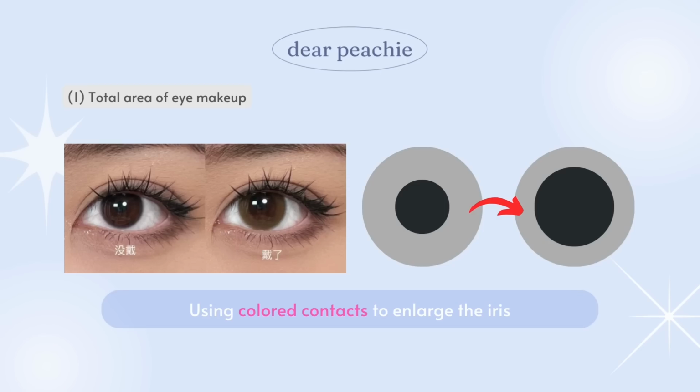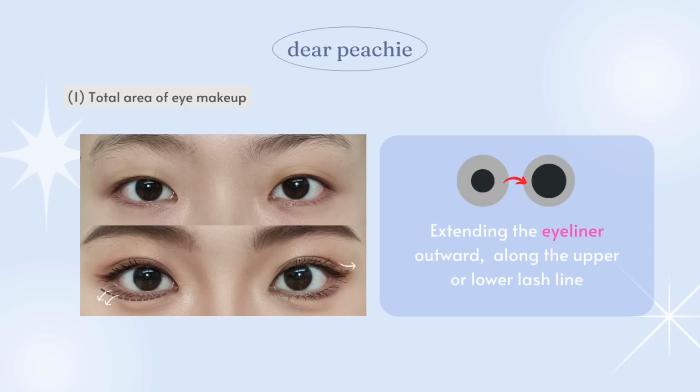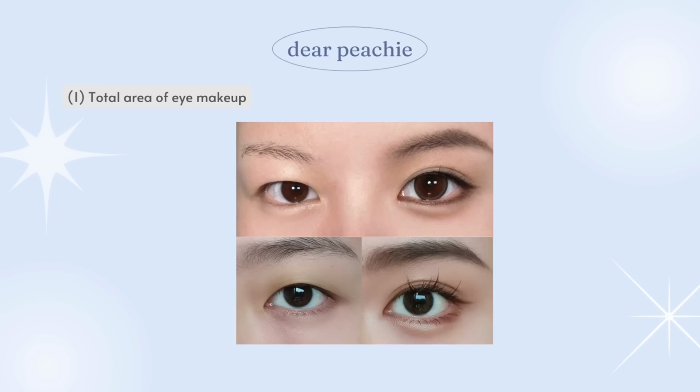iris. Not only that, by extending the eyeliner, either along the upper or lower lash line, outward, we effectively widen the boundaries of the eyes. This combination creates the illusion of enlarged eyes.